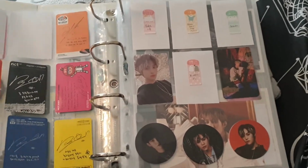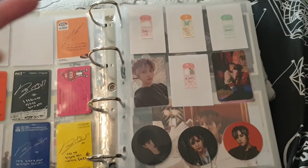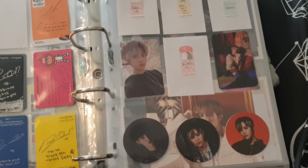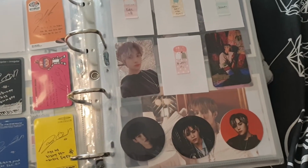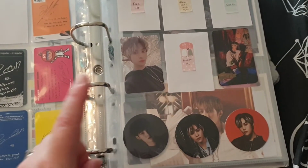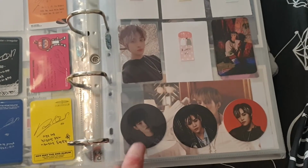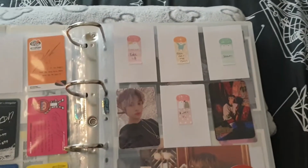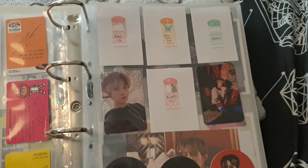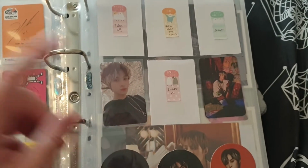Right, this page I've actually set up properly, because this is what I'm aiming for this binder to look like. I'm going to collect Yang Yang as well from WayV because I love this boy so much. I was quite fortunate with the new album. I pulled one of his cards and both his circle cards. And then I recently bought his circle card from Take Off. His photo card is tough, as well as his sequel card. So I still need to get those two and then his other Awaken the World one.